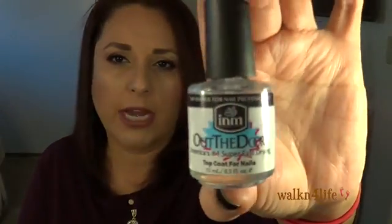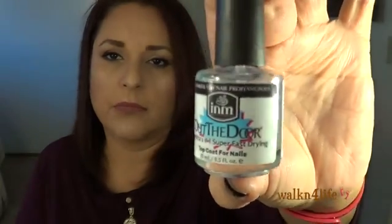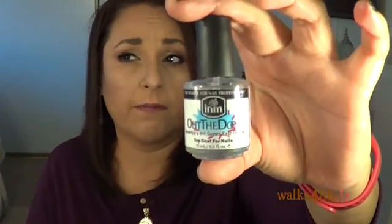Anyways, the other thing I picked up there that day, I got the Out the Door. This is the nail drying. Awesome stuff. I think this is $4.99, I believe. But it's good. If you haven't tried this one, I do recommend that one. And that was all I picked up there, was the hair dye and that.